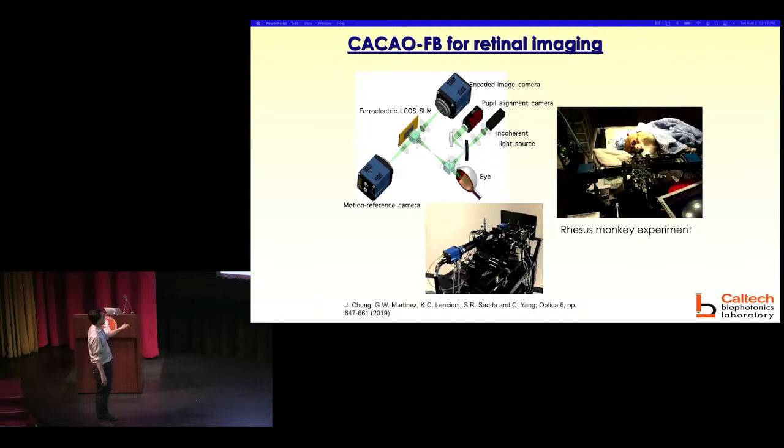Okay, I just want to touch on one other thing that came out of our adventure in Fourier ptychography, which is we started asking ourselves, what is the worst imaging system that we can think of and work with?